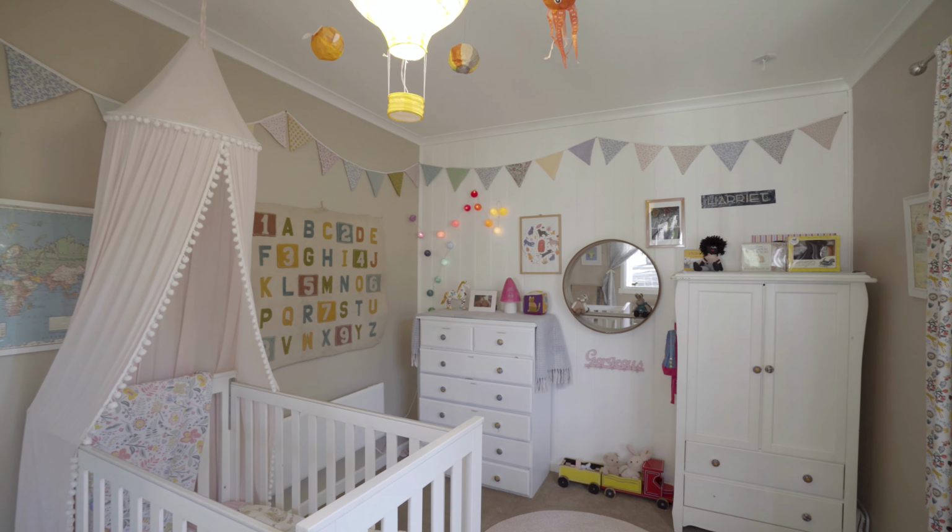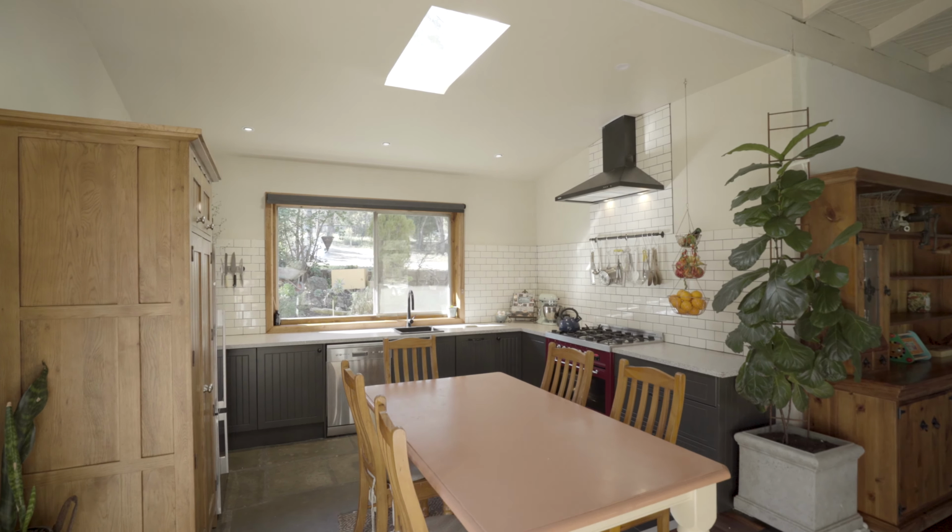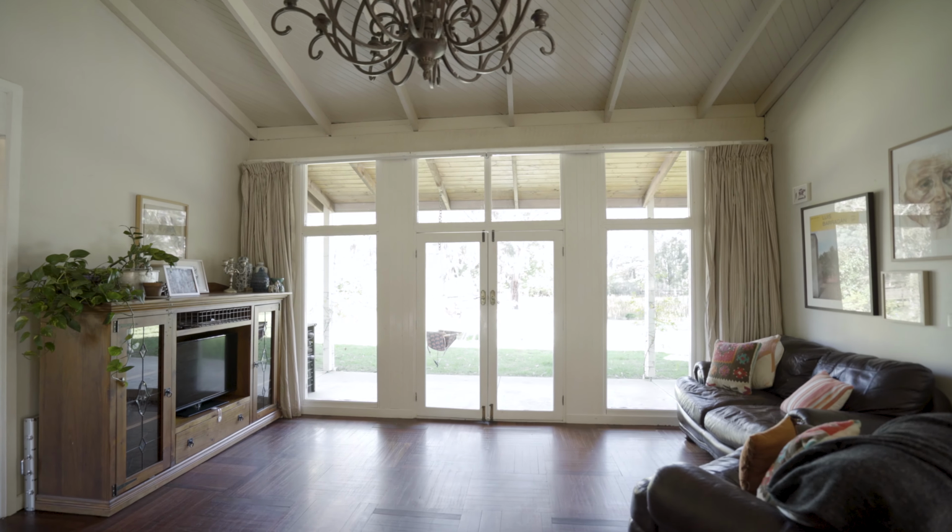Internally, we have 3 bedrooms, this quaint country kitchen offering modern appliances, overlooking the open plan living space and wood fire.